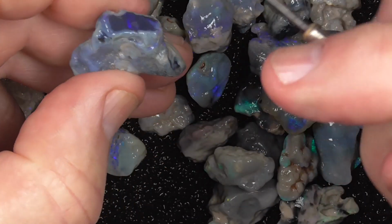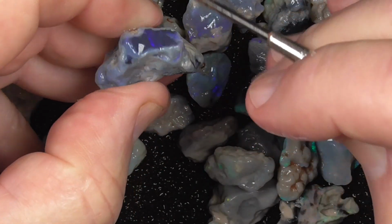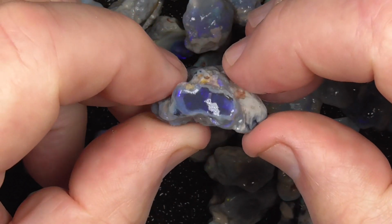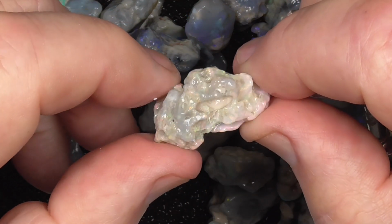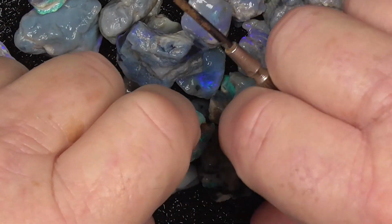Something like this, you just want to slice with a saw and look in the end, see if there's a colour bar. And there's a lot more pieces here to look at.